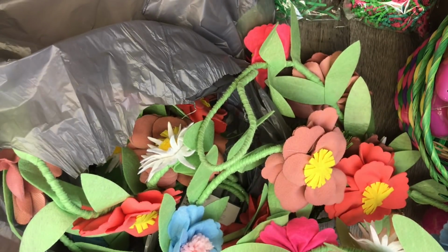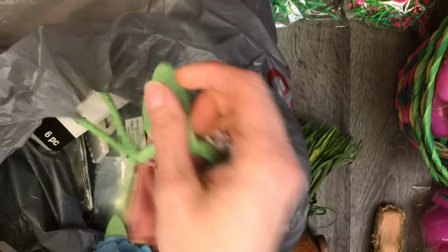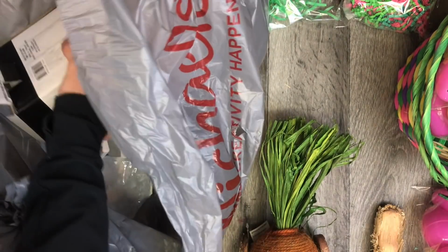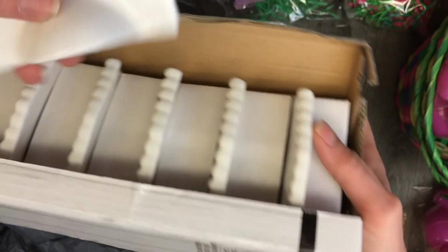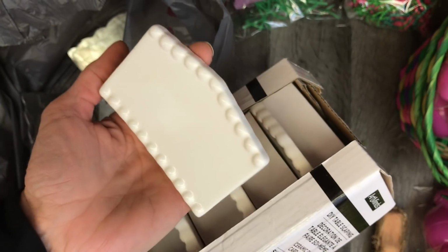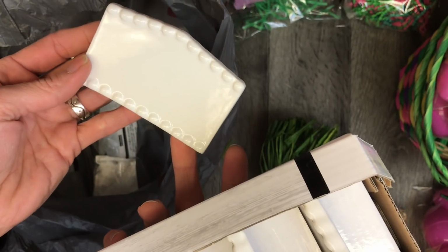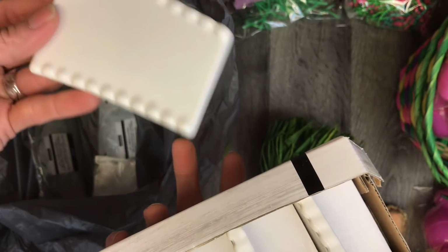Okay, so let's see how many. There's 1, 2, 3 of these. Okay, so there's 3 of them, and they are normally $38. And then there are some sort of tablescaping decor. So you could write the item of food. If you were doing a buffet, you could write on there with like a wet dry erase marker. And then you could also use these as placeholders for people's names if you wanted to have place settings.